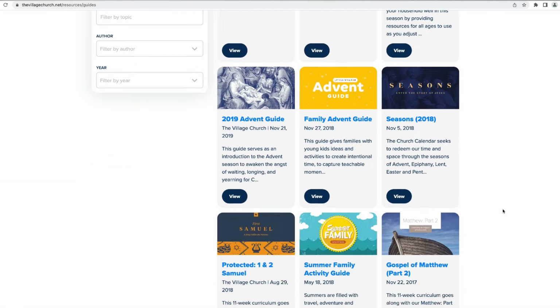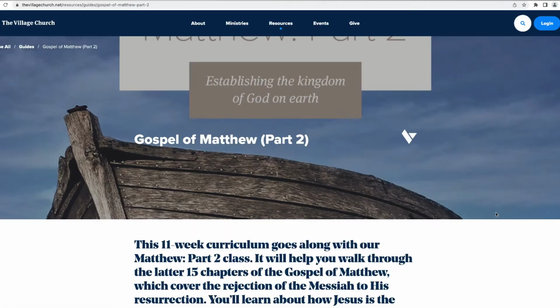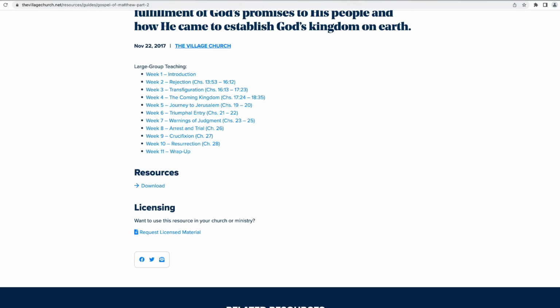And if sometimes they have free Bible study resources, download it right away if you see something new, because you never know when they will protect it, password protect it, or take it back. So always try to download it whenever you have the chance.